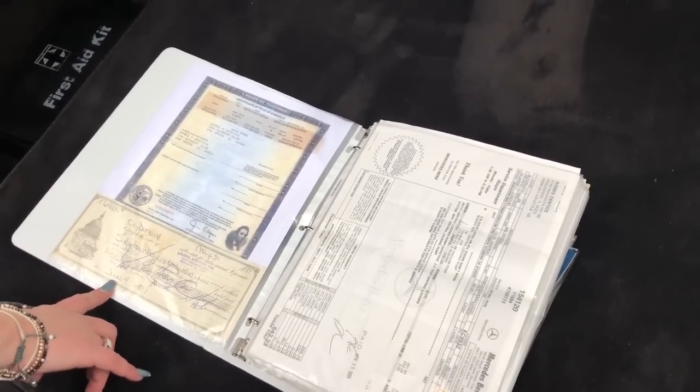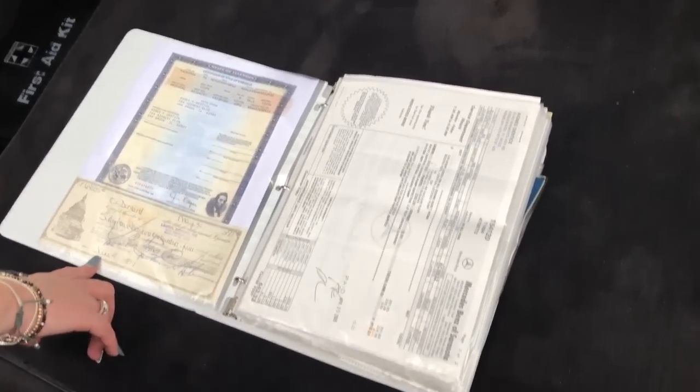And here I did mention I have service records. This is the certificate of title. Again, I did say it was titled in 1987, so the purchase date of May 30th, 1987. And it looks as though here's the original check, I believe. Is this correct, camera guy?